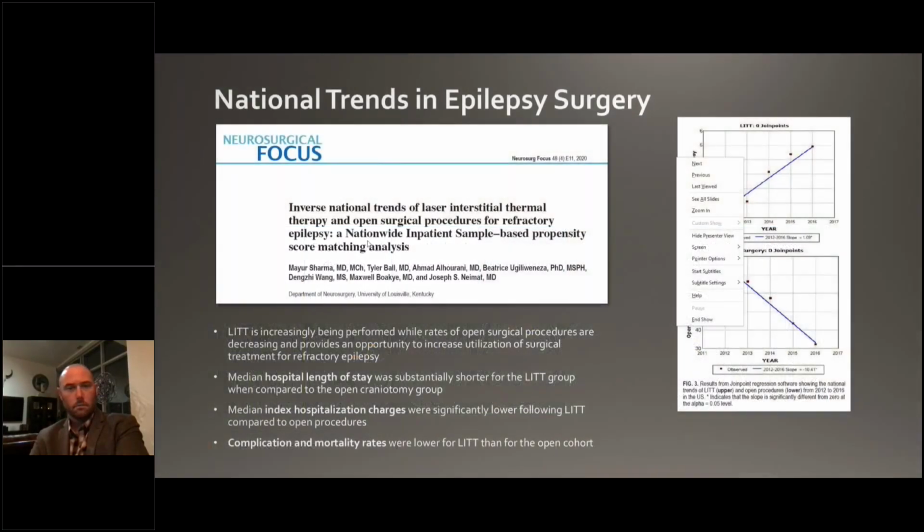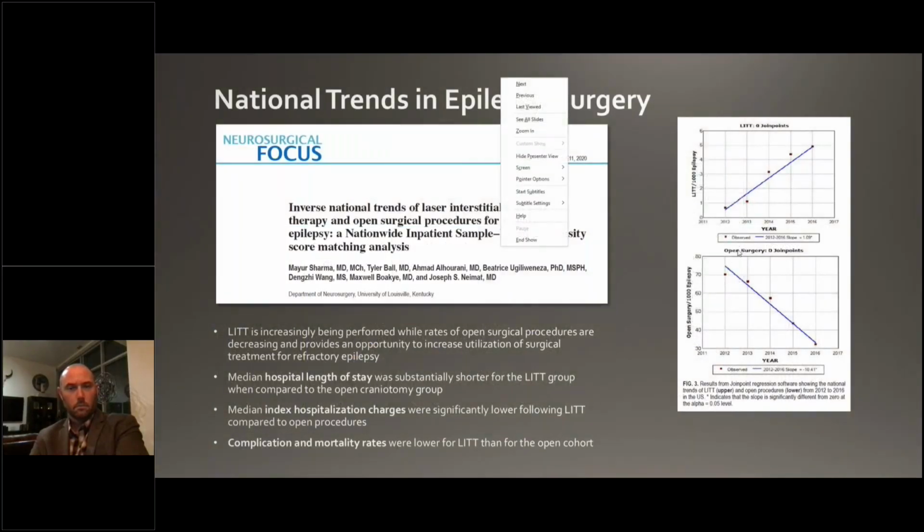So this is a paper that we published about a year ago, looking at national trends in surgical resection. What you can see here is that the application of LITT to epilepsy is increasing from very few, 1 per 1,000 patients with epilepsy in 2012, to now about 5 times that. So there seems to be a steady growth of this technology, which I think will only continue, and I expect will even increase in the rate of its application.